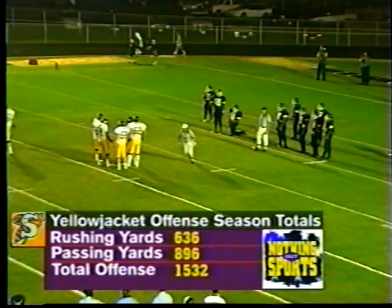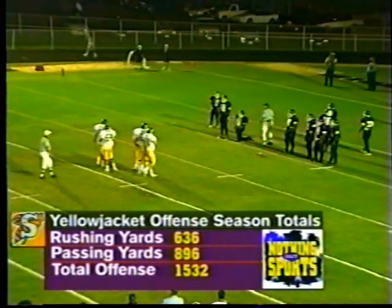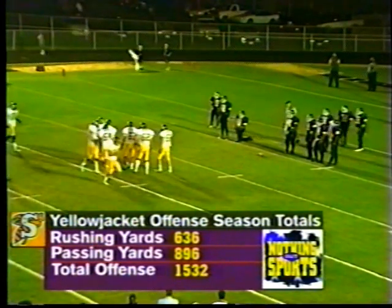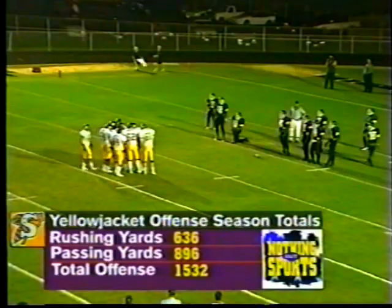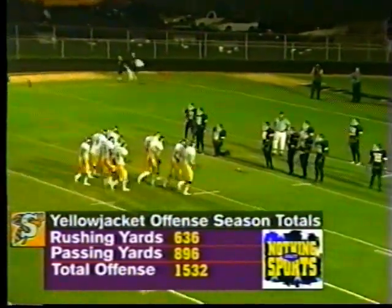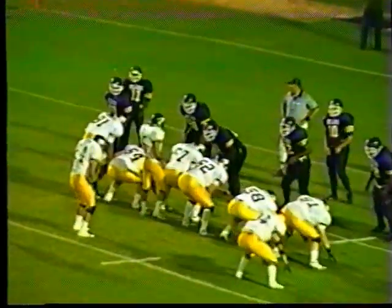Well, the way this game started off, with Everman flying so high on top, 6-0. Made a defensive stand, 3 and out, for the Stephenville Yellow Jackets. You thought, this is going to be a pretty tough ball game, and well, it's just been all Stephenville. 50 unanswered points in 3.5 quarters. And it's fixing to be probably more.